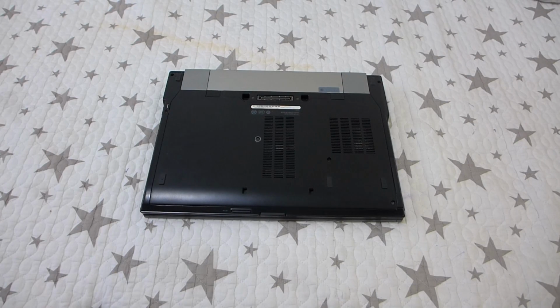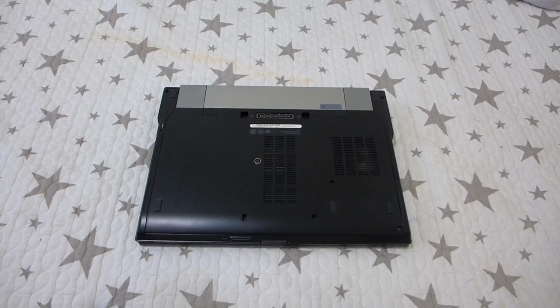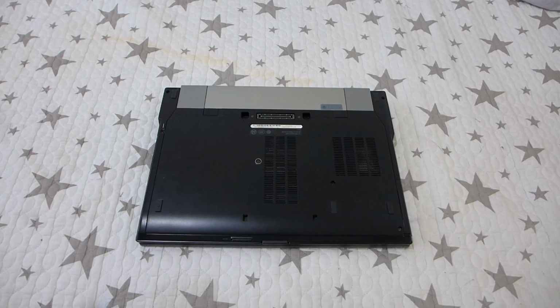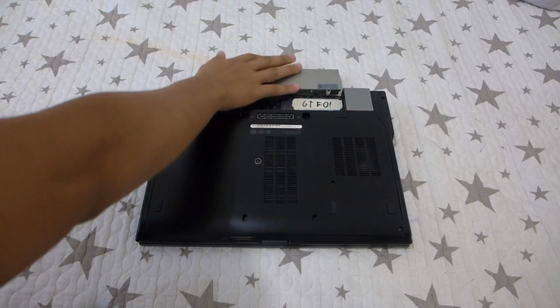On the bottom, you'll just find a docking connector for a docking station or a secondary battery slice option, as well as latches that'll release the battery, which is a rare feature on laptops these days, as most have their batteries fixed and non-removable without having to take the laptop apart.